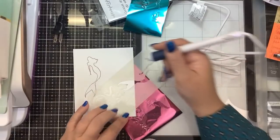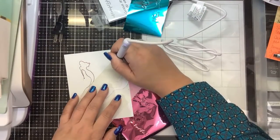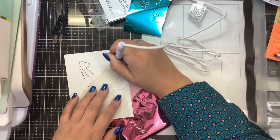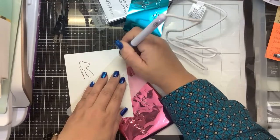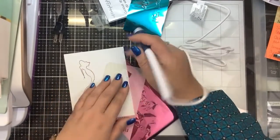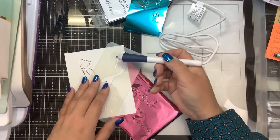Let me see if it's going to melt it. It's not melting it. No, it's not melting it. I mean, it barely put a dent in it. So it's not hot enough to melt the plastic. And I wouldn't let it sit on there, but.